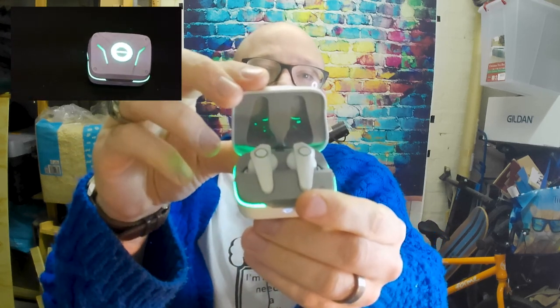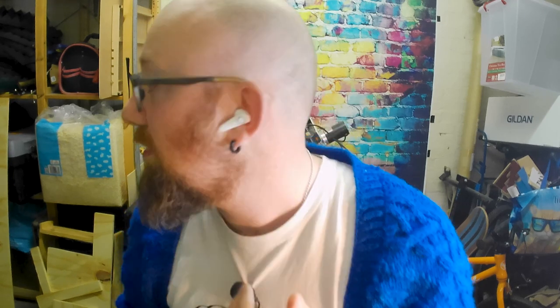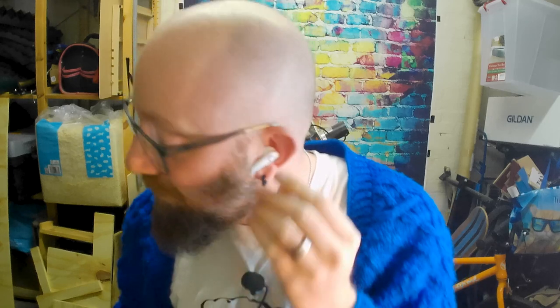Those are the headphones. Now the case itself, beautiful. You could drop this a few times and I don't reckon it'll break. Obviously the hinges are going to be the worst part. But that is the headphone. Let me, in a very unsexy way, highlight it. There we go, you can see that.